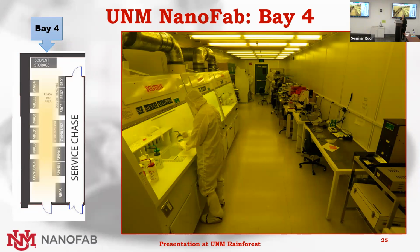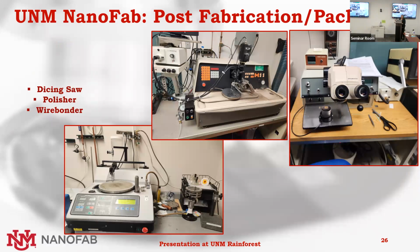So it's much cleaner than all the rest of the bays. And so I'll just try to wrap this up. These are the post fabrication work, and this is not inside the clean room. It is outside the clean room, and this is where we can dice them into small pieces. We can polish them. We can also do what is called wire bonding, which is basically connecting wires from the devices to a PCB board. So that's basically what we do here.